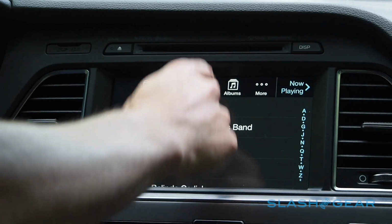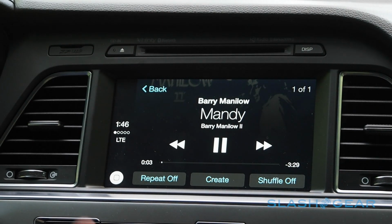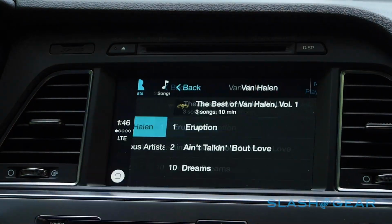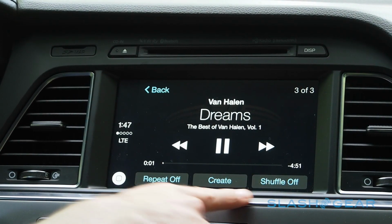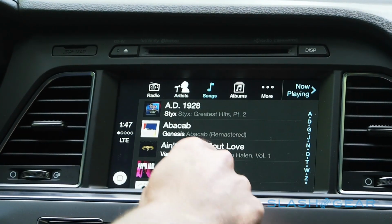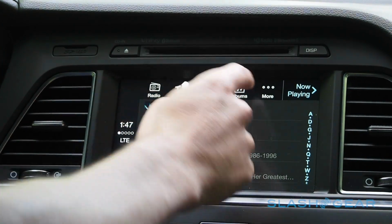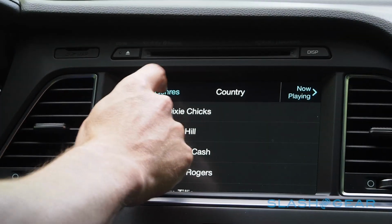Artists and music, these are obviously on my iPhone. So again, here I'm not dependent on the cell signal, so that's kind of good. You'll see I can scroll. You've got the shuffle, repeat, whatnot. I can bring up all my songs. That's pretty much music. I can do albums. I can sort by genre. All the things that you've seen on your iPhone or iPod.